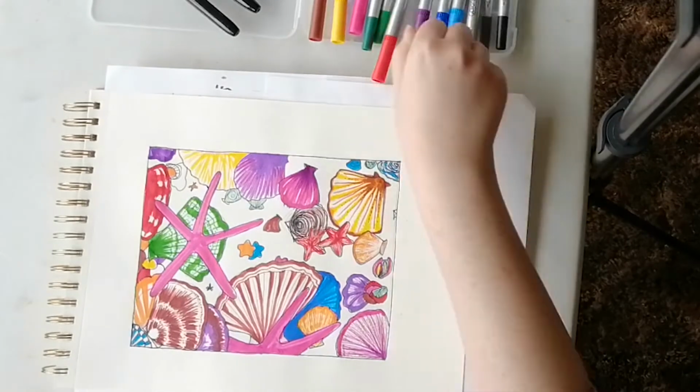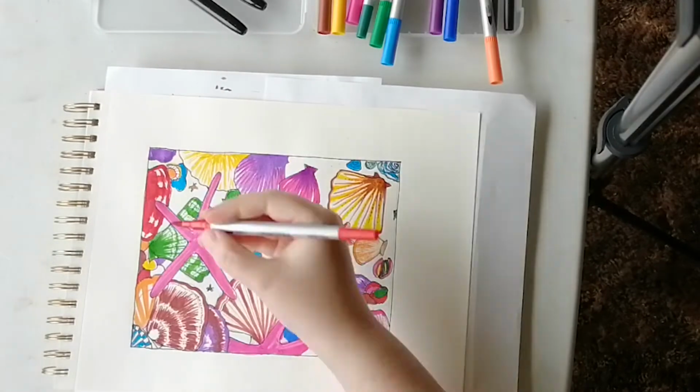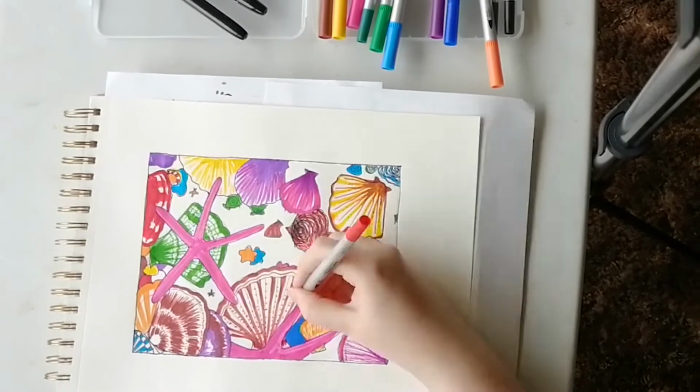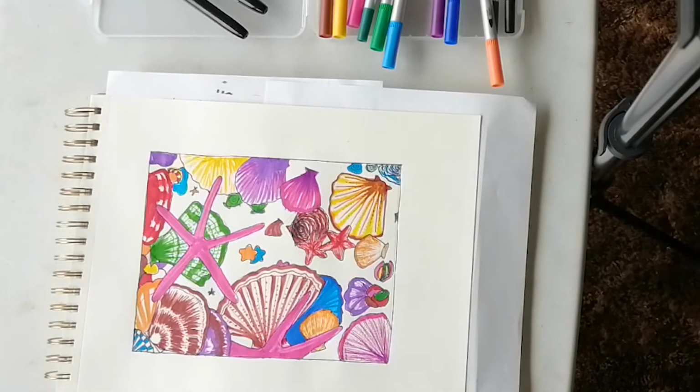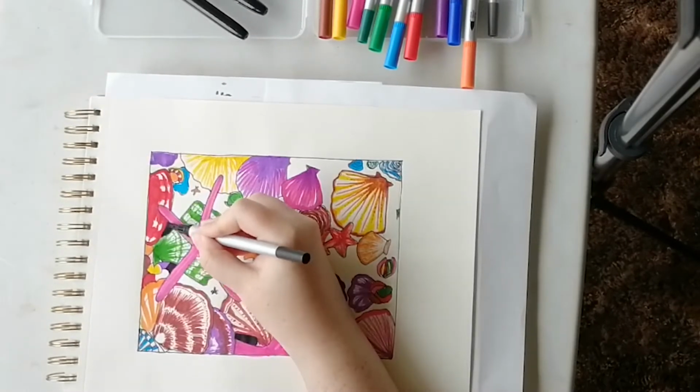But yes, you're gonna see that I tried to just place colors where I thought they should go and tried to make everything have good color harmony and fill it up, and you'll see that I draw a box and draw inside that instead of doing all the way to the corners and the edges.